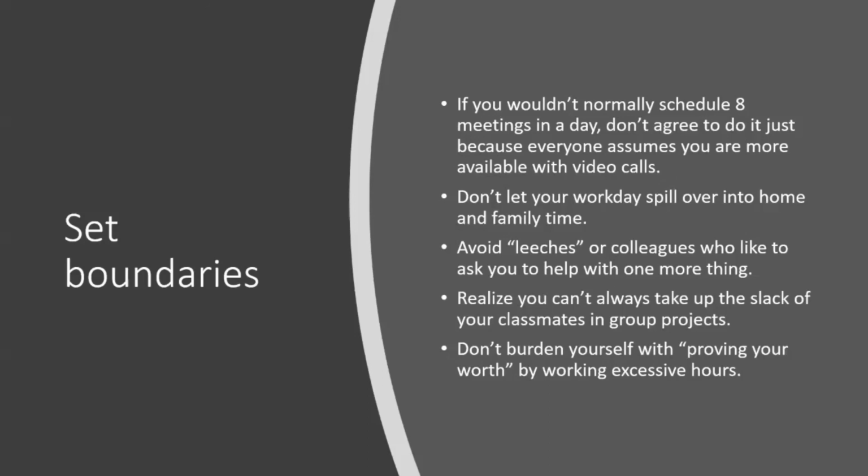It's also hard to be on for that long, so you need to take breaks for yourself. Also, don't let your work day spill over into your home and family time. That's very important. Avoid leeches or those colleagues who like to ask you to help with one more thing. They're not doing their job and they want your help. "Can you just help me with one more thing, please?" Just guide them on how to do it themselves.